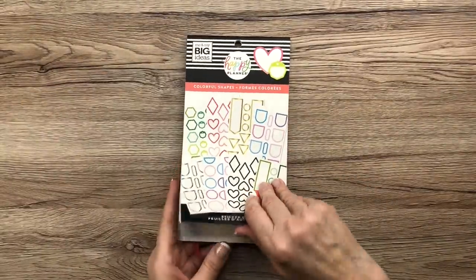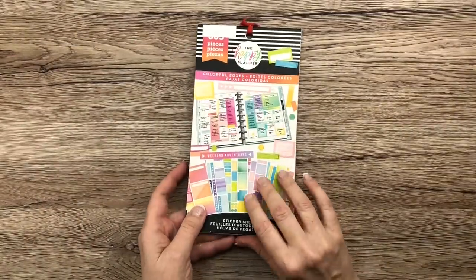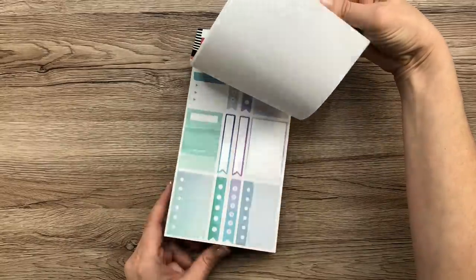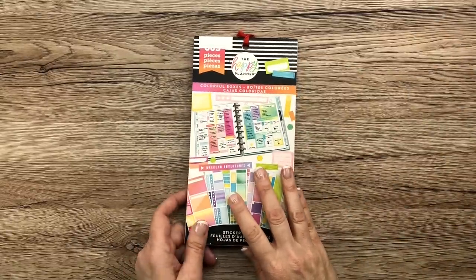Then we have colorful shapes. I just got this one recently. And then this is the second colorful boxes book that came out. I only bought one of these because I don't use this that much, although looking at it, I guess I do use it a lot, but I don't like the filled-in boxes as much as I like the boxes that are white inside.